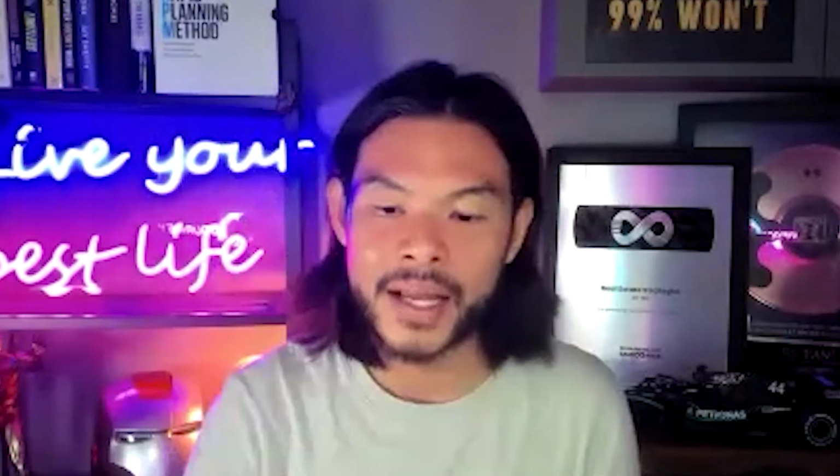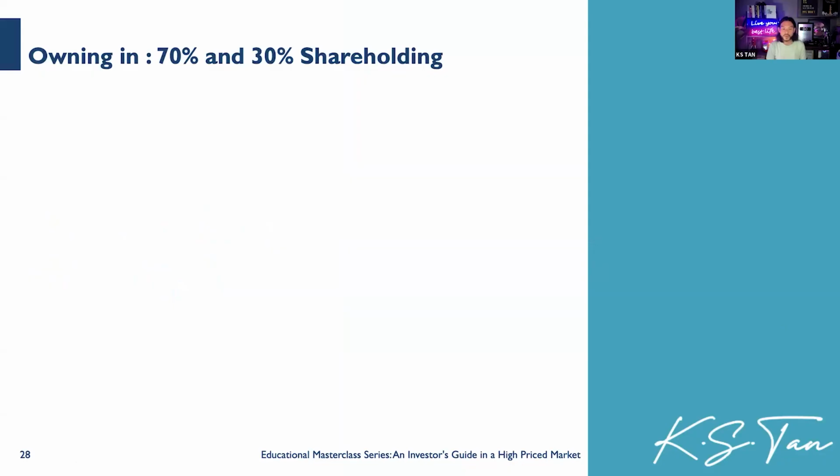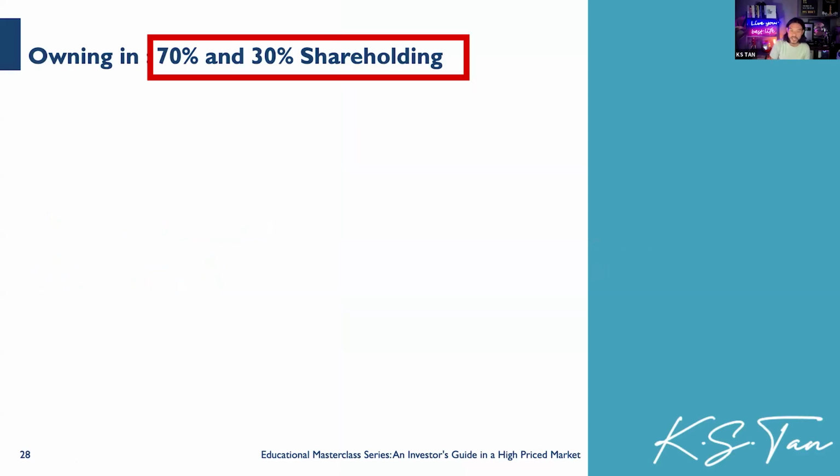So with that, don't just do 99.1% first when you're buying a property, without knowing that the 1% is going to take out most of the CPF money when it comes to the down payment. Instead, we want to overcome this by using this strategy called 70% and 30% shareholdings. So how does this 70-30 work?